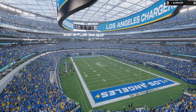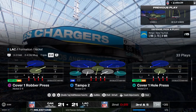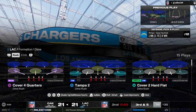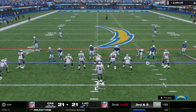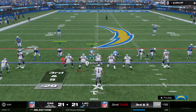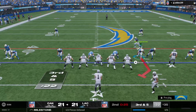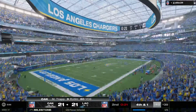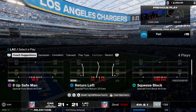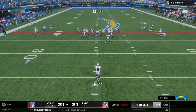LA uses a timeout here. It's second. And they still have one in their pocket for what's left of this half. Here they come. This is 3rd and 5. Out of the shotgun, they'll give it to him inside. And he's got a decent gain before being brought down. The defense takes its 3rd and final timeout. Now the Raiders readying for the punt, and they'll turn to former All-Pro A.J. Cole for the kick. Darius Davis returning for the Chargers.